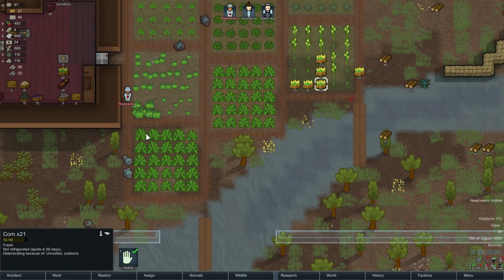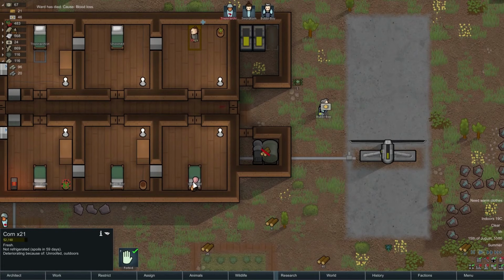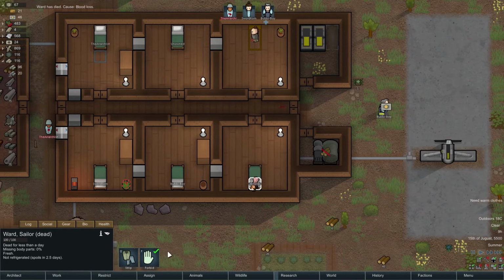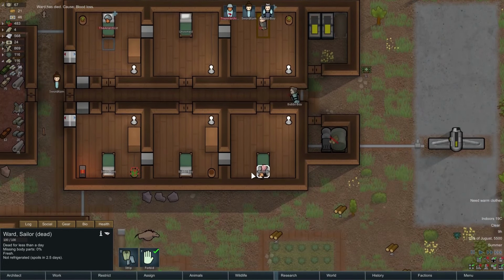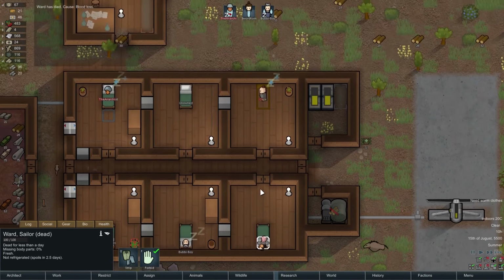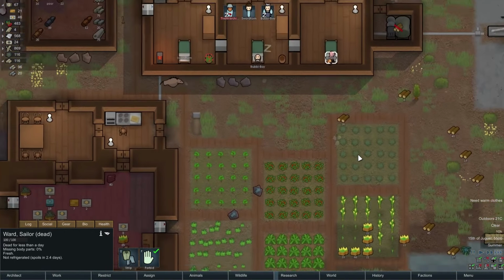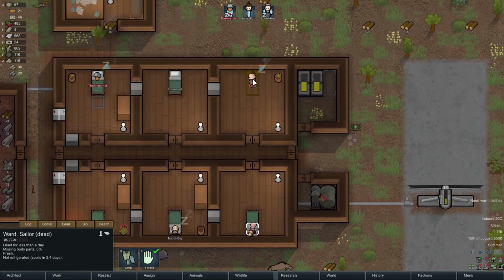This stuff's going to spoil in 59 days. We should probably go ahead and haul that eventually. But Ward has died. Cause: blood loss. Bubby, that's your fault. Alright, you guys are probably going to want to go and grab her and put her in a grave or something, because we do have plenty of them over there. That is so unfortunate, because that would have been a nice person.